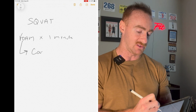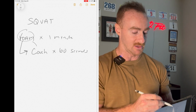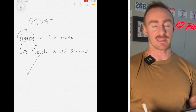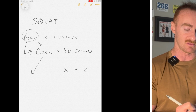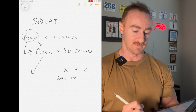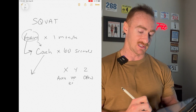So then you can get into a couch stretch for 60 seconds. So we loosened up the muscle tissue. Now we're going to lengthen it with the couch stretch. And then here's how we can begin to strengthen that end range of motion. Now, ideally, you're doing targeted mobility work for whatever your mobility restriction is. Maybe it's X, maybe it's Y, maybe it's Z. This could be your ankle. This could be your hip. It could be your ability to open up your hips. This could be hip extension.